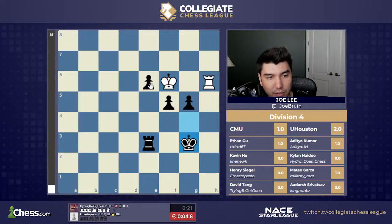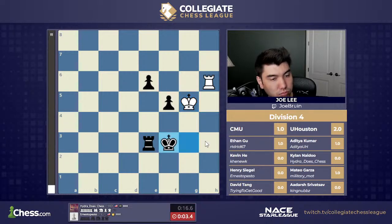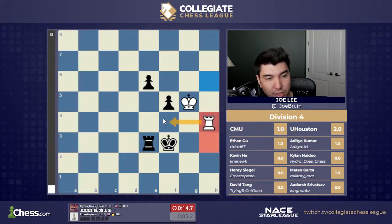King back. You're not even attacking this guy. You do take this pawn. So you're down 2 pawns to none, which is not ideal. Less than ideal. There's a check. King goes here, guarding against this. There's rook here, though. Pawn push.